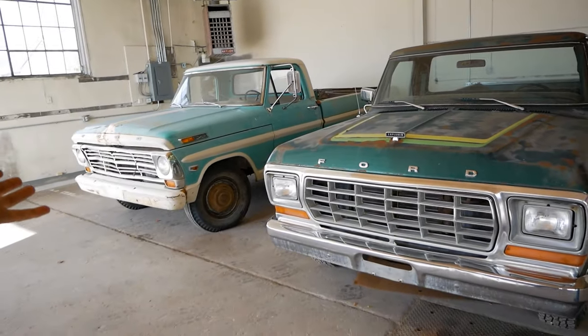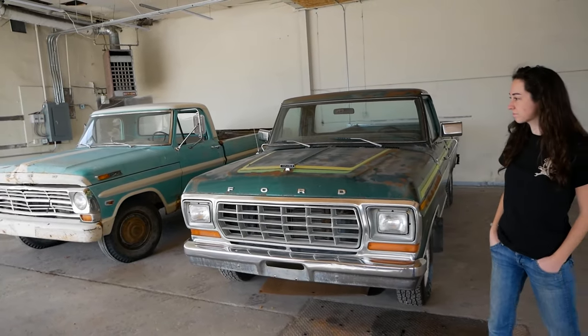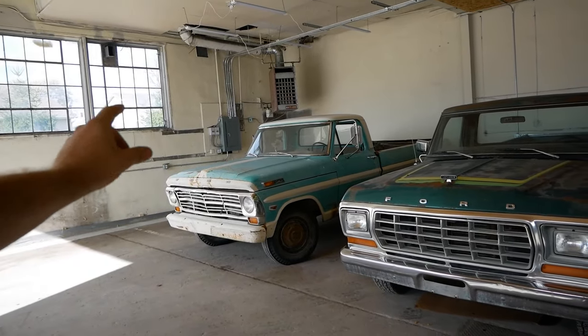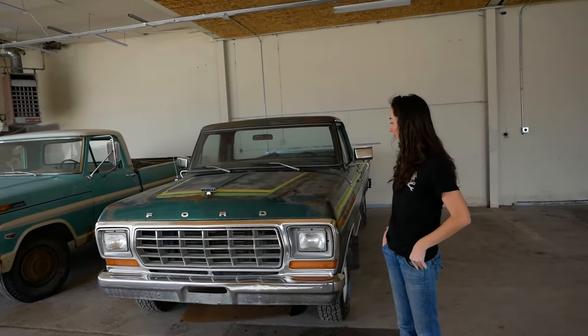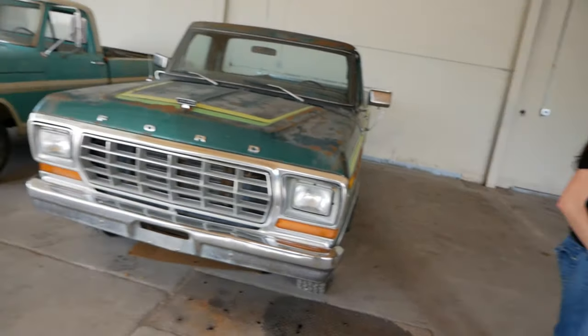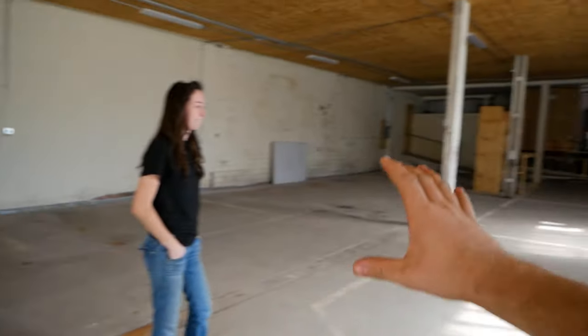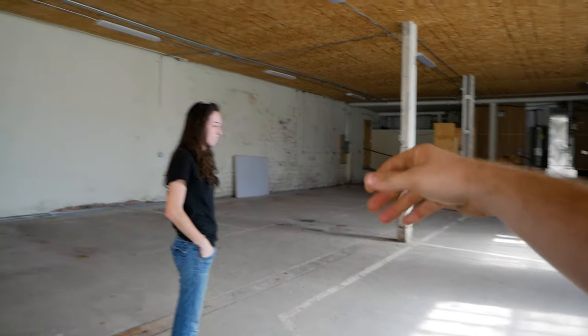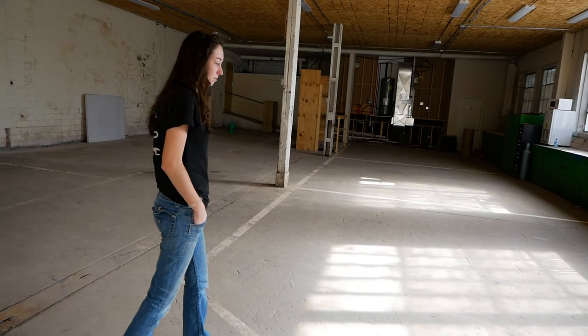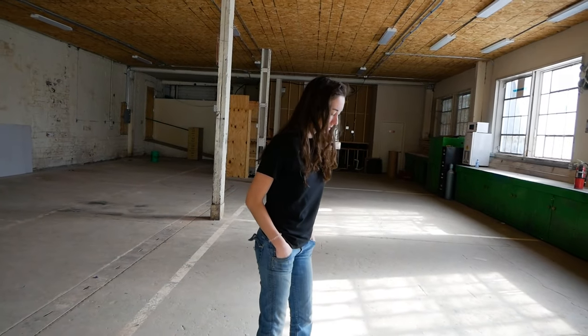Yeah, as you can see, we've already moved some trucks in here. That's the 68 from the 68 farm truck revival. We've got some good plans for that. And of course, Mook's booger truck. But that's not what today's video is about. We're actually gonna take a break from the cars and build a space better equipped for working on cars to bring you guys better, cleaner, less cramped, and rushed videos.